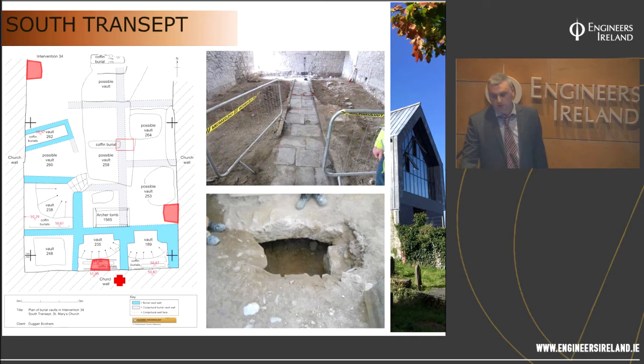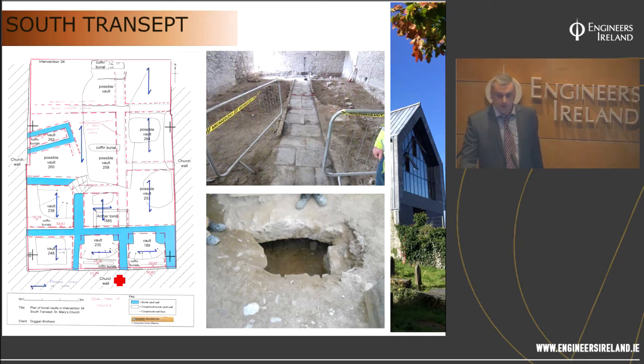What we looked at doing as a solution was, through good collaboration between the design team, the client and the contractor, the contractor first, to afford us the time necessary to relook at the design, and then to come up with the solution that was best for the project.